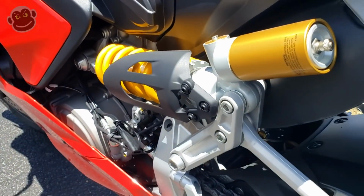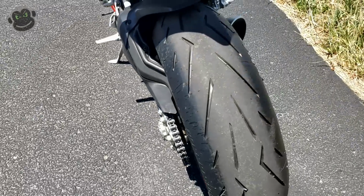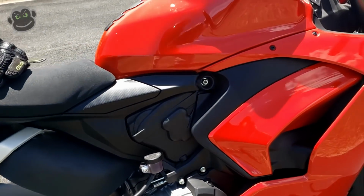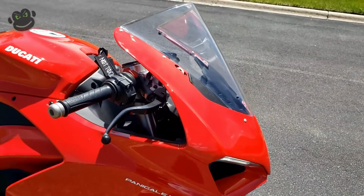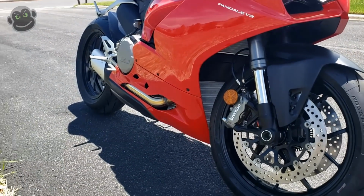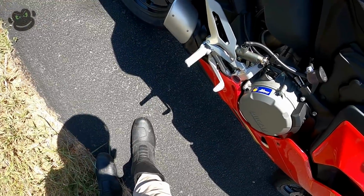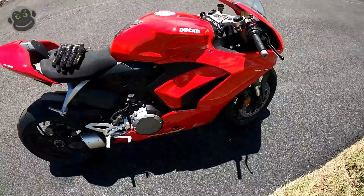The shock placement and this linkage, very interesting. Tell you what, the one-sided swing arms are just awesome. I love the way they look. Never worked on a bike with a single-sided swing arm, but sure looks gorgeous. Oh man, gotta take those stupid reflectors off your Brembo brakes there, bud. Stock exhaust sounds good. All right, fan is on.